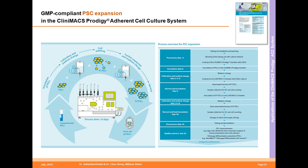GMP-compliant human PSC manufacturing can be realized in the Prodigy ACC system by using different modules. This graphic scheme gives you an overview of this ACC-based PSC expansion process, and you can find more detailed information such as consumables, hands-on time, and scale in the specific application sheet.